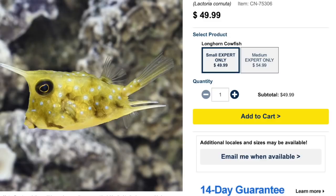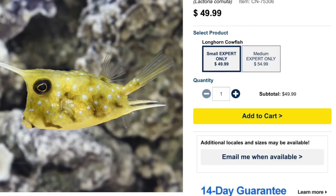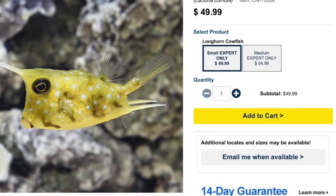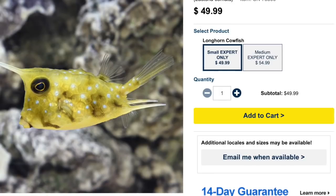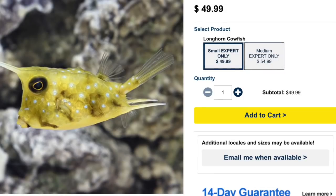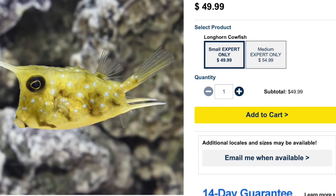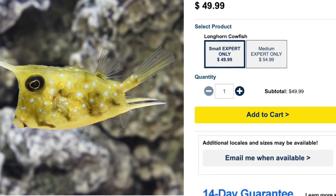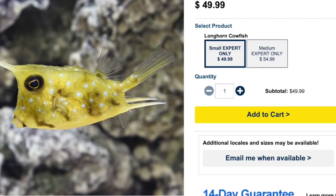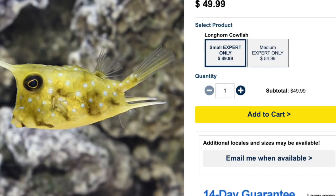They can grow upwards of 1.5 feet, which is pretty large, and considering their swim style, that's an interesting dynamic as far as a saltwater fish goes. Minimum tank size on these guys is 250 gallons. Now, one thing that you need to consider when you are taking a look at the Longhorn cowfish is that they are toxic and can release that toxicness whether they die or are stressed. So definitely one that you want to make sure that you have all the facts before you purchase. Check it out, the Longhorn cowfish.